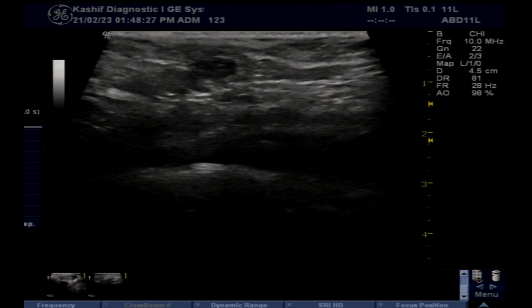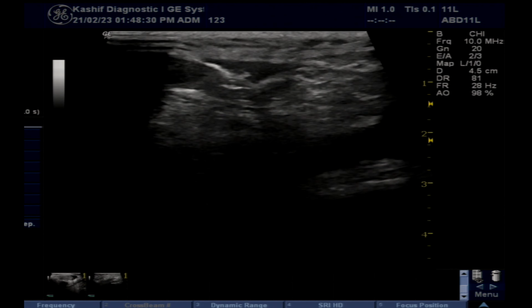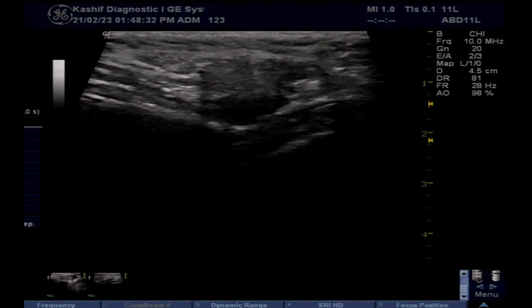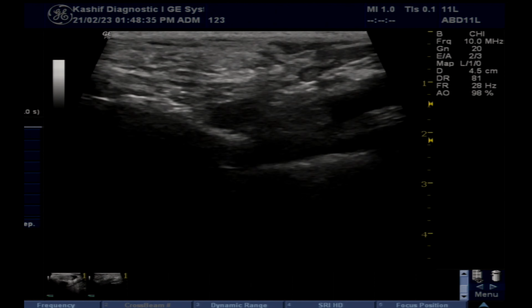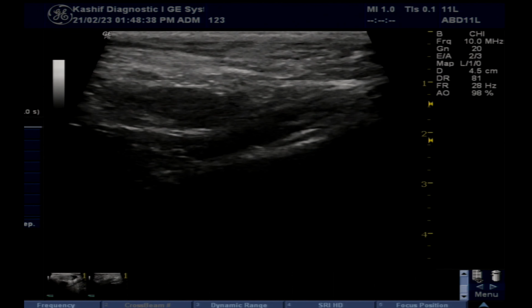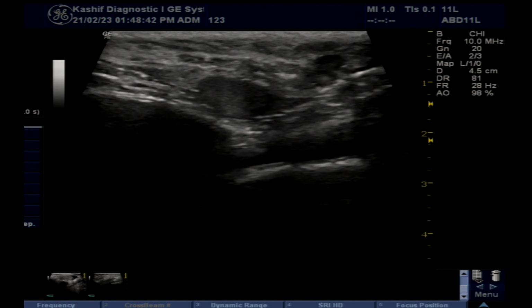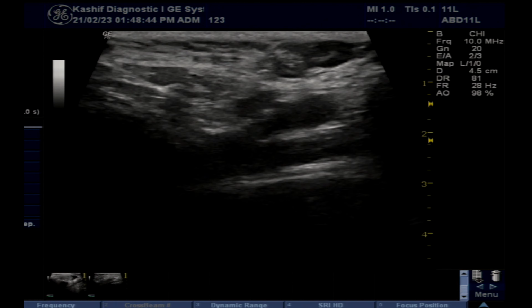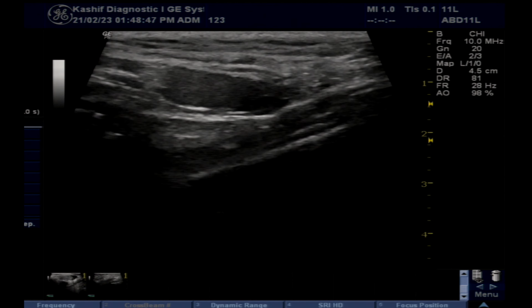Now the left scan shows the testis in the upper inguinal region. This is normal in size, 17 millimeter. Blood flow is positive. No other complications seen. This case requires surgery.